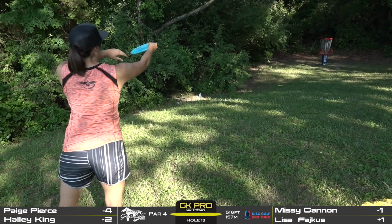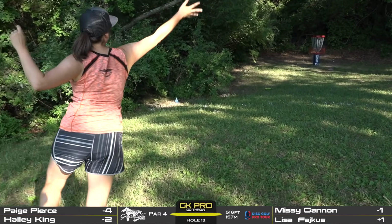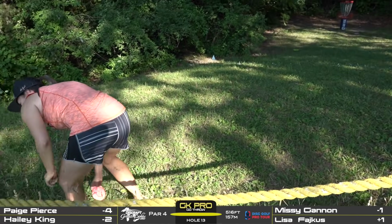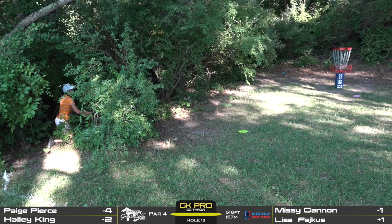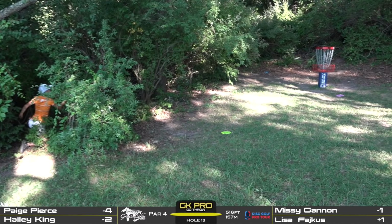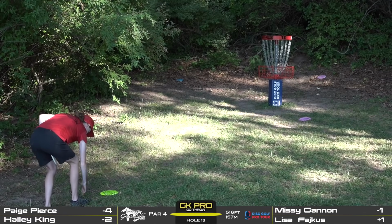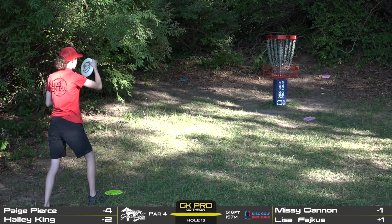They'll start landing soon. And Lisa, a little bit closer than you. Kind of lofted that one over the basket. I did have a gap here, but some low-hanging branches just took just enough off. It looked good, but the branch just kind of made it pop onto a hyzer angle.